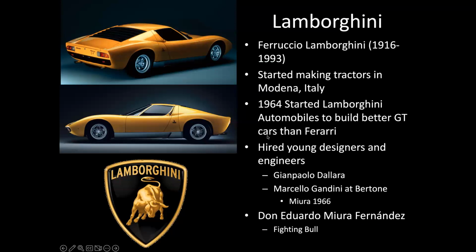So Lamborghini, he always used the symbol of the bull. Remember, he was making tractors before. And he decided when he was making cars that all of the cars would be named after a fighting bull, with one exception, which we'll look at. So either a fighting bull or the owner of a fighting bull. So even though he's Italian, he's really fond of bullfighting in Spain. So he thought this would be cool. So this particular one is named after Don Eduardo Miura Fernandez and his fighting bull, the Miura.